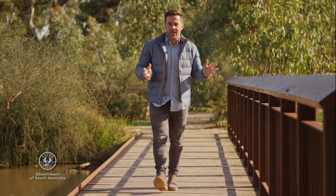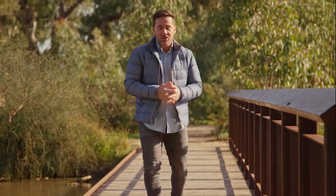You've got to love Adelaide. We're 20 minutes from everywhere. 20 minutes to the city, 20 minutes to the hills, 20 minutes to the coast. We're not just a 20-minute city, we're also trying to be a greener city.